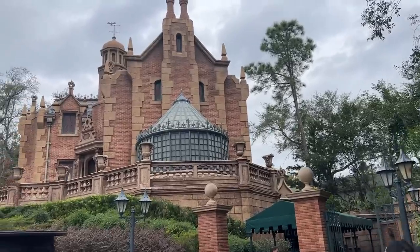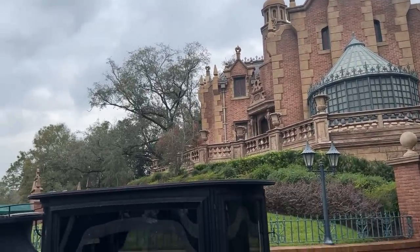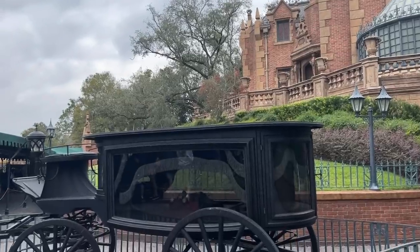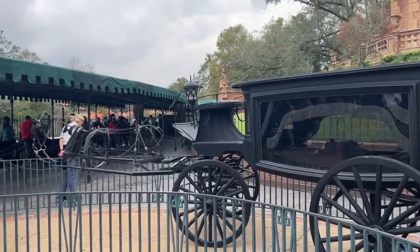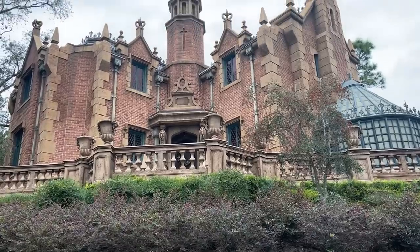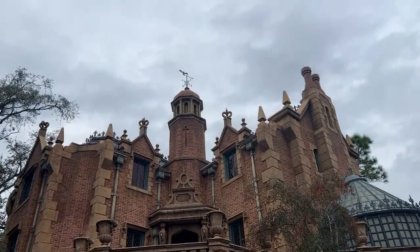Next up, foolish mortals, it's time to visit the Haunted Mansion. This is likely the most beloved attraction in all of Disney lore. It's got a ton of merchandise, a ton of backstory, Imagineering details, hidden secrets. People love, love, love the Haunted Mansion. And somewhat recently, they added the photo opportunity here.